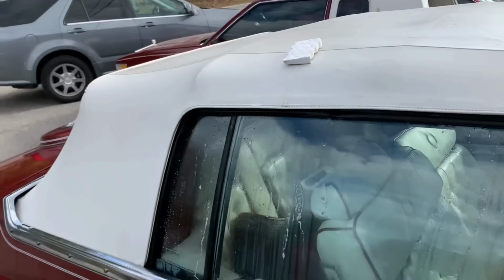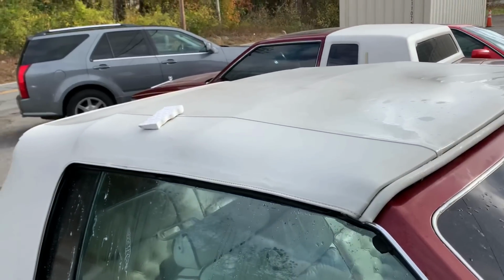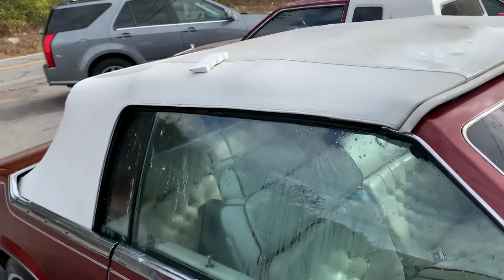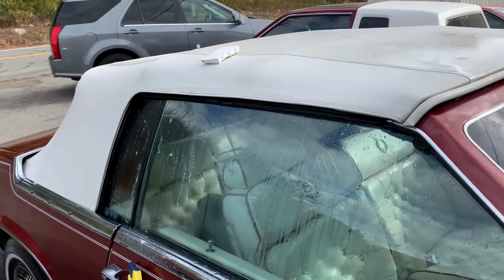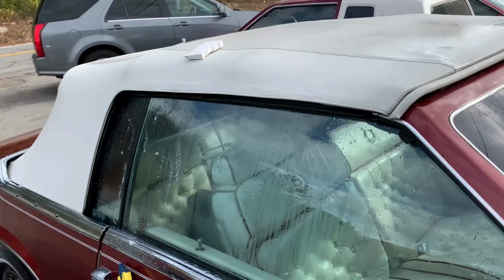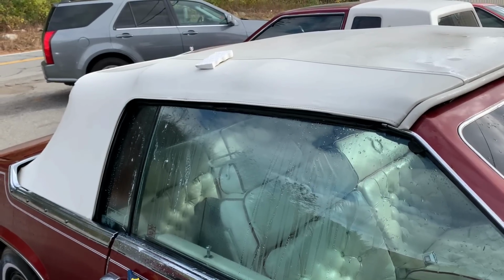And that's the big thing with these cars. Look how nice this top is going to look after I clean it. That's probably a $3,000 top. You know, that's most of the value of this car, is just replacing the top. So this is going to make a nice car for someone.